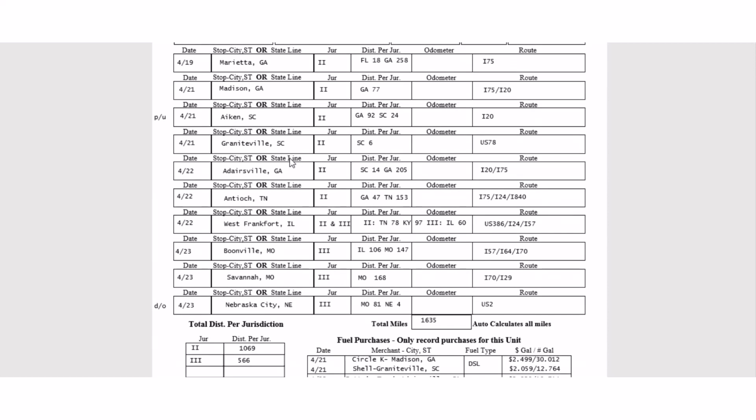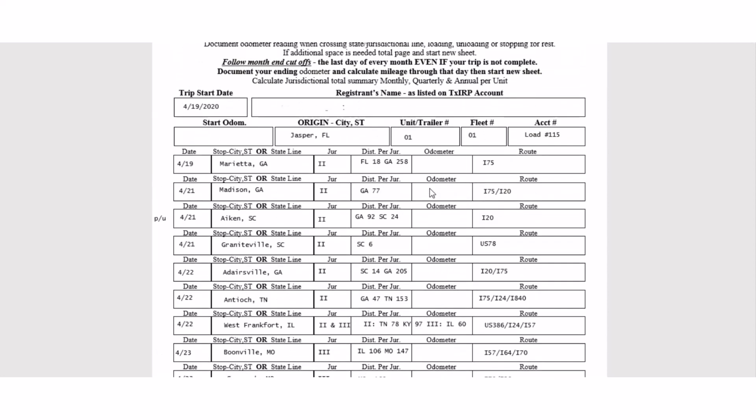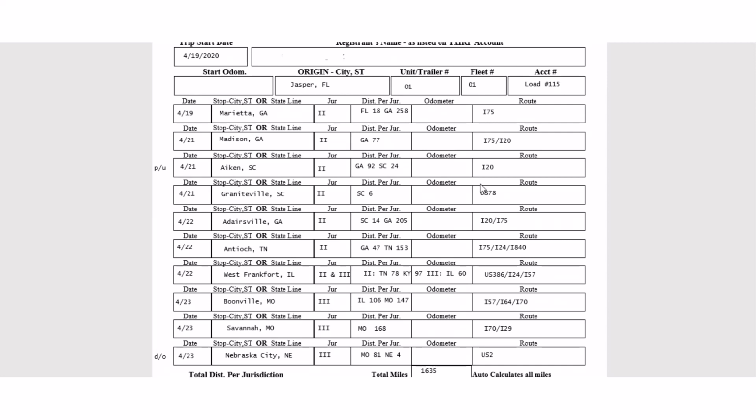So you guys, I know it sounds really confusing, and it kind of is, but this is why it blows my mind that this is what people had to do before. You also have to put the odometer. I don't know what his odometer was at the time, but I can look in the truck and start backtracking his miles. And then also the route that he went. So what highway did he use? So he used I-20, US 78.